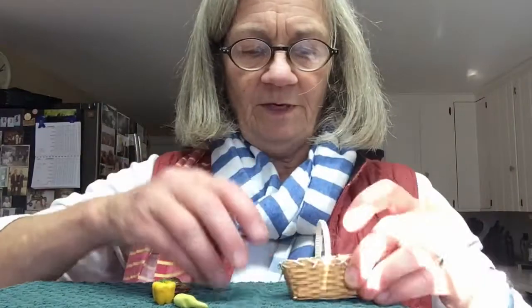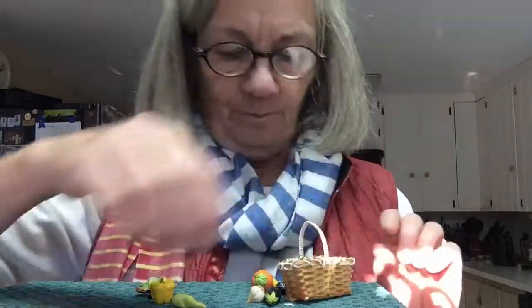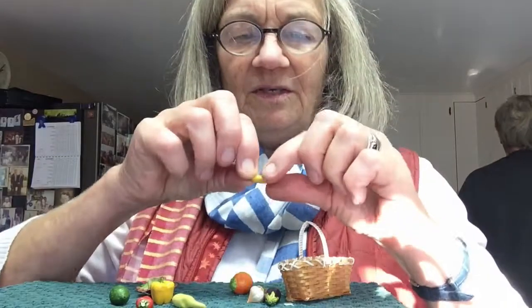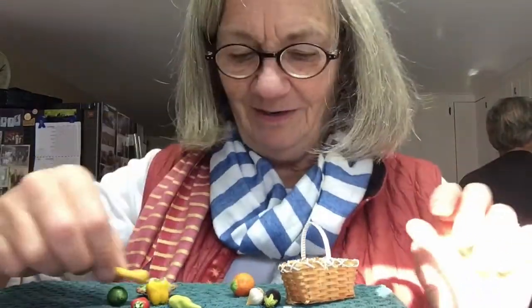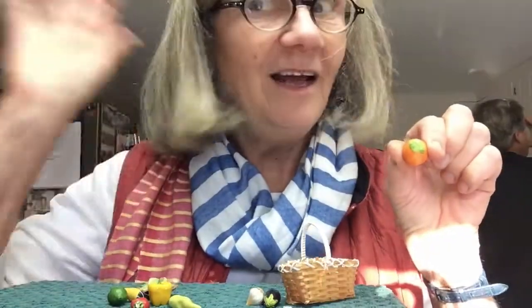I almost always have it here at the house. What else? A little lime. Ooh, this might be an even hotter pepper. Here's a little baby squash. Isn't that cute? And what's that? It's a what?